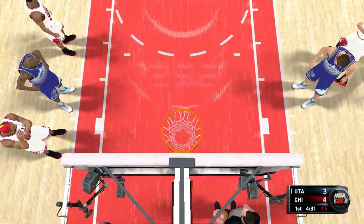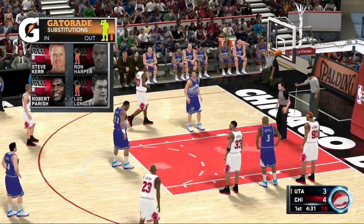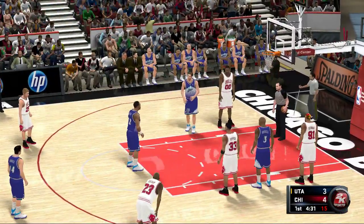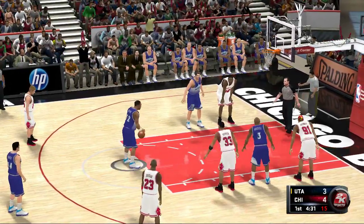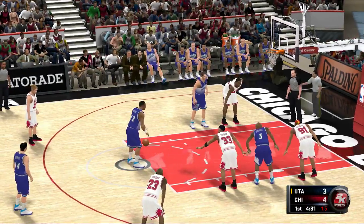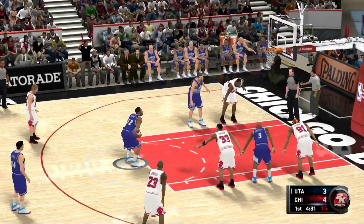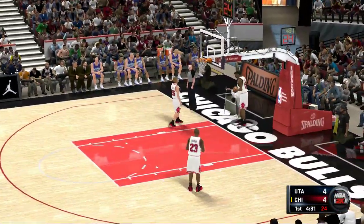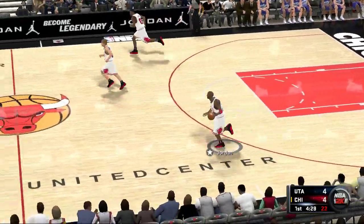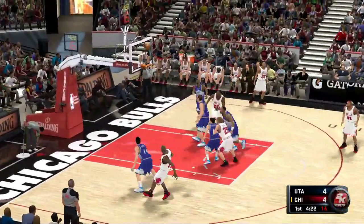The first one falls. Robert Parrish is checked in for Chicago. Kerr comes in for Ron Harper. And that one goes in. Two from the line that time. Here's Curry. About 4.5 minutes left in the first. Here's Jordan. And it's Chicago scoring again.